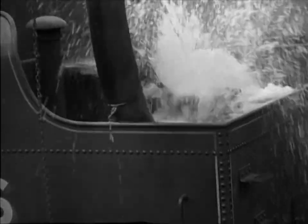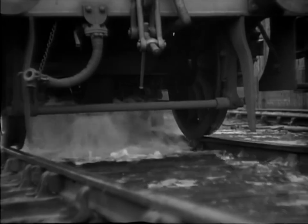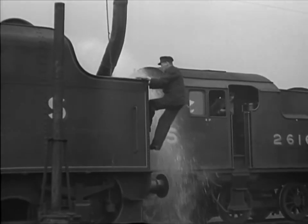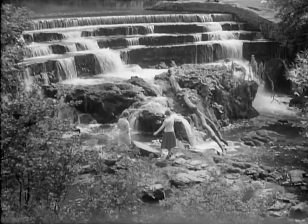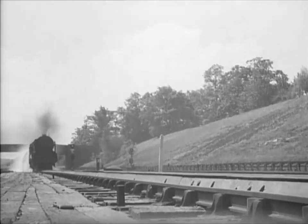The LMS uses 9,600 million gallons of water a year for motive power purposes at a cost of £300,000. If each engineman could prevent the waste of only 5 gallons a day, the annual saving would be £2,750. Water running to waste. Save water and save money.